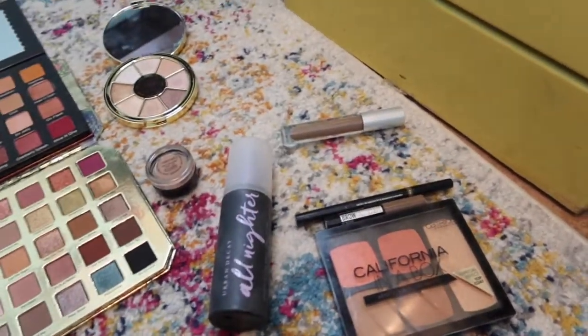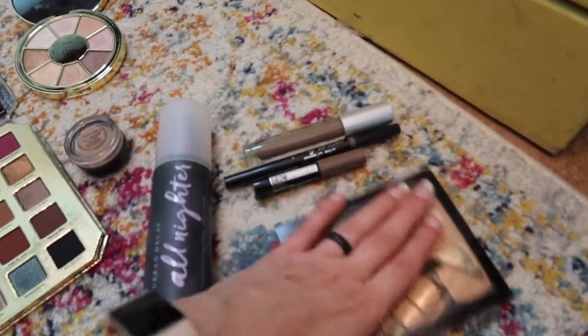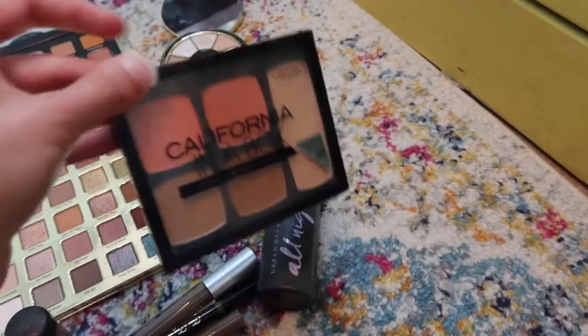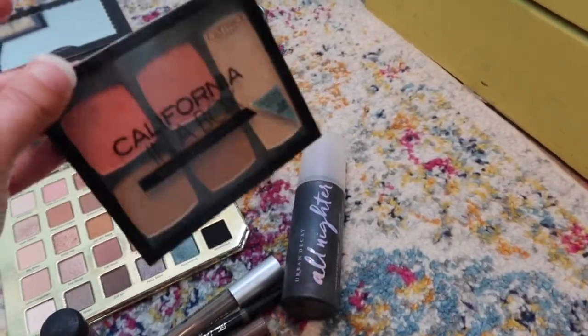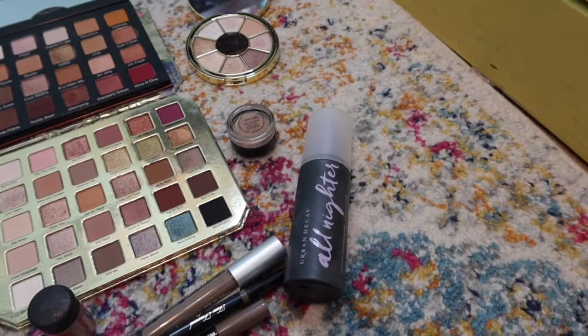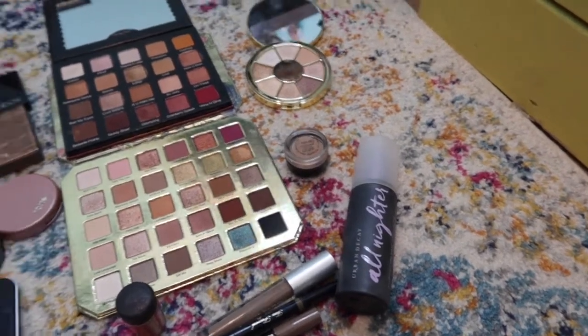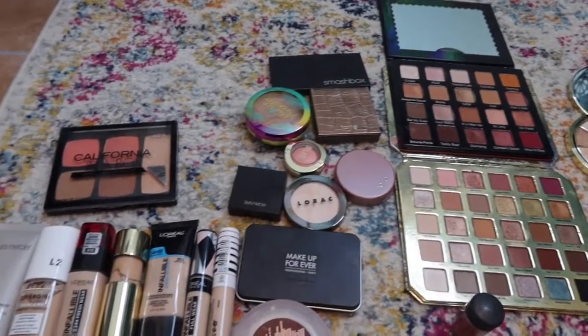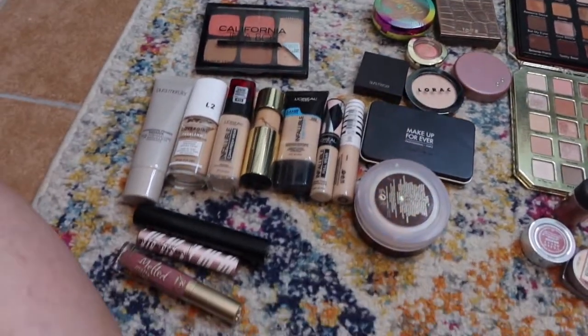Again, she is using her own mascara. And then we set everything with the all-nighter. So here are our brow options. And then I'm just taking this for me because I actually really love this palette. The second time around for palette of the month, I'm just obsessed with it. But that is pretty much what we're looking like as far as makeup that we're going to take with us.